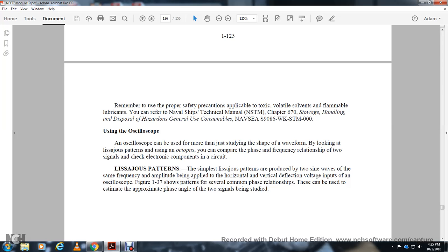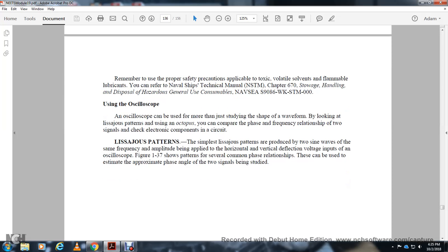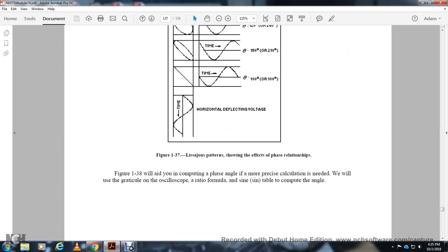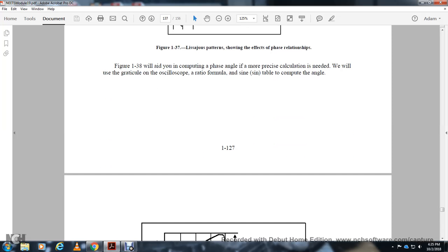Lissajous pattern: a simple Lissajous pattern is produced by two sine waves of the same frequency and amplitude, applied to the horizontal and vertical deflection voltage inputs of the oscilloscope. The pattern shows several components with a common phase relationship, giving an estimate of the phase angle between the two signals being studied. Alright, figure 138 shows computing the phase angle. For more precise calculation, use the oscilloscope ratio formula and a sine table to compute the angle.